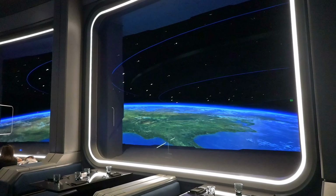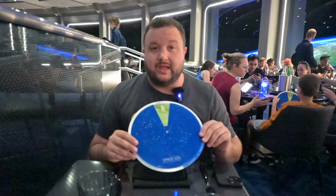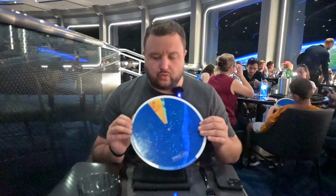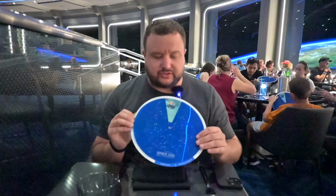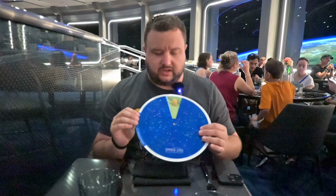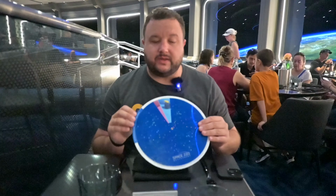One of the reasons we're here is we're celebrating the second anniversary of Space 220. And they've revamped their cocktail menu. They have this new kind of cool menu. It's kind of like an astrology chart, but it takes you through each of the cocktails that they offer on their cocktail menu. I'm excited to try the new cocktails. And this is a fun way to present the cocktail menu.